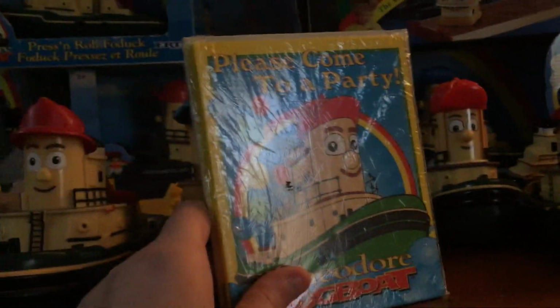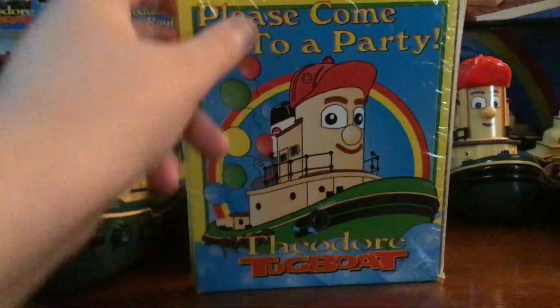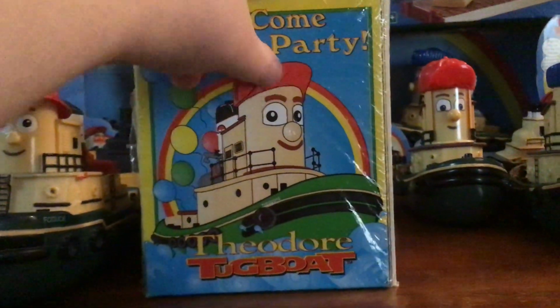Alrighty, if I can get these out. Let me see. This was in another Canadian lot that I bought. It's a pack of Theodore party invitations. Don't ask me why I have these. They were literally just there for the hell of it. But they were pretty cool. I didn't even know they made invitations like these. So that's kind of cool to have. All right, just bear with me a minute. My stickers dropped.